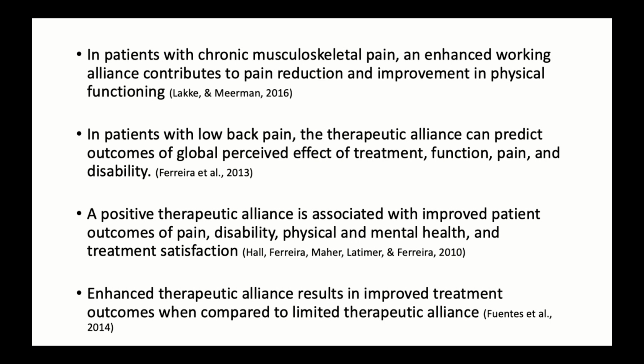In this third bullet point here, another systematic review. A positive therapeutic alliance is associated with improved patient outcomes of pain, disability, physical and mental health. They looked at depression when they were talking about mental health, and treatment satisfaction. And the last one, which I found to be the most interesting because they actually manipulated the therapeutic relationship or the therapist qualities. So they compared IFC with sham IFC, and then they had an enhanced therapeutic relationship where the therapist would go in, would explain the treatment, would answer questions, would do a little bit of assessment, would offer reassuring remarks, and give the patient encouragement. And then they had a limited therapeutic relationship where the therapist would go in, explain the treatment, and then leave. So a limited time and limited interaction.